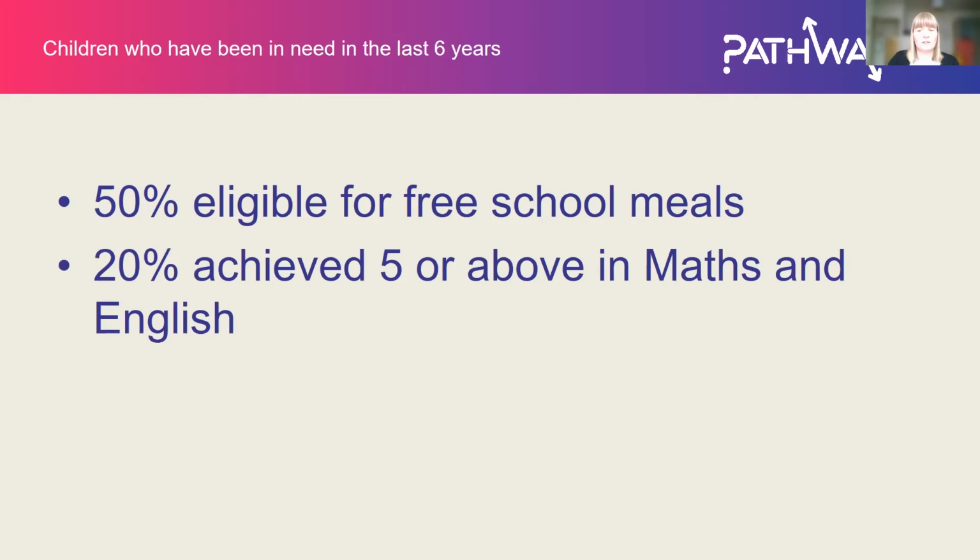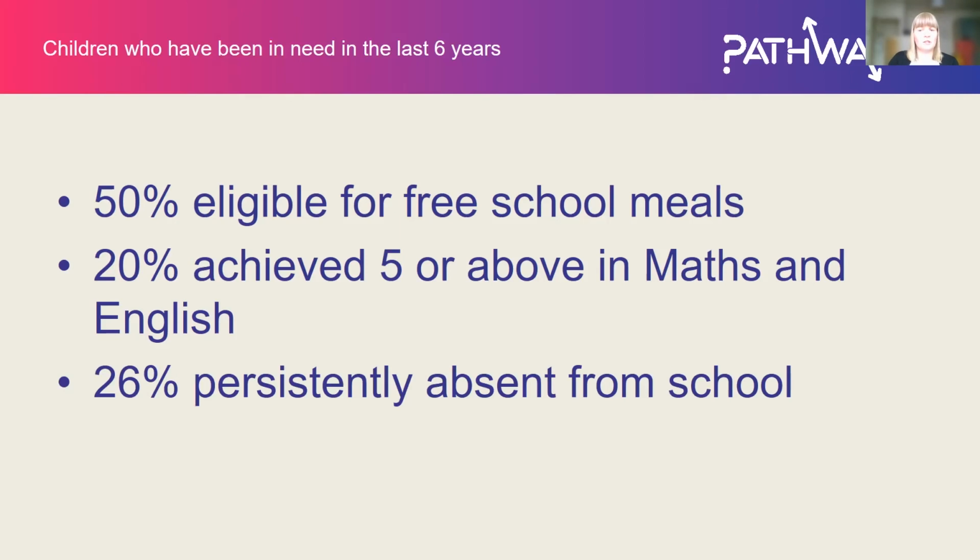And 1/5 achieved a grade 5 or above in GCSE English and Maths compared to half of all pupils, while their average attainment 8 score was 30.3 compared to 50.2 for all pupils. And over a quarter of compulsory school-aged children who have been in need in the last 6 years were persistently absent from school, compared to 13% of all pupils.